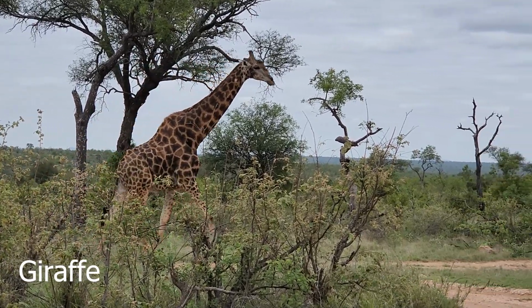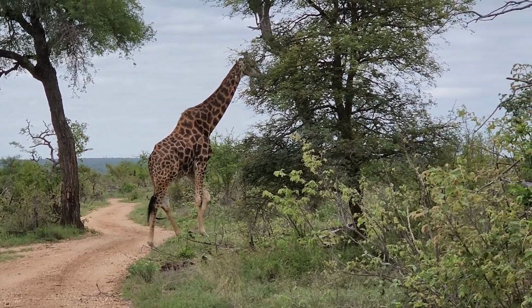This giraffe bull was on a real mission. He was walking briskly and didn't stop.